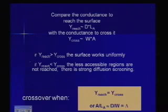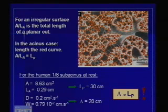And they looked at this from the point of view of the conductance to reach the surface versus the conductance to cross it. If reaching is greater than crossing, the surface works uniformly. If it's the reverse, then there's diffusion screening. They calculated something of diffusion versus conduction and called it lambda. And they found that if they took a histology section through the lung and just traced the outlines, the length of this line was proportional to this lambda.